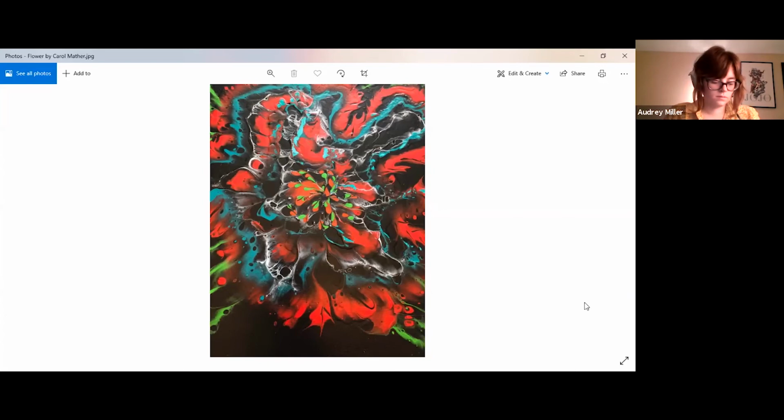Anyway, that's the fun of it. I really feel like with this one, there's so much red that it almost moves into the background, like the black, and it's the turquoise and lime green that really pops out as the accent. Exactly. It just happened that way.